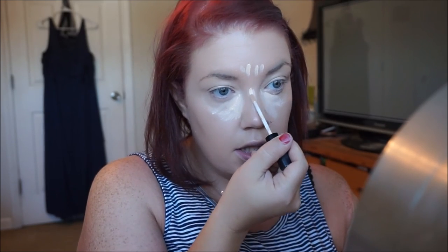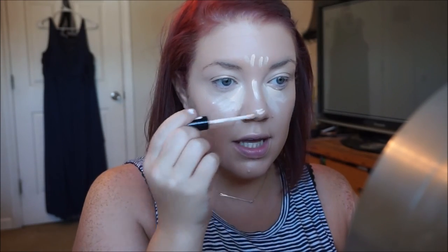I'm gonna brighten a little bit on the forehead. A thin, straight-ish line. Oh, a fat line. No, a thin, straight-ish line on your nose.